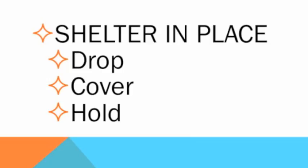If there is no shelter nearby, only then should you get down near an interior wall, or next to any low-lying furniture that won't fall on you, and cover your head and neck with arms and hands. Hold on to your shelter or to your head and neck until the shaking or weather stops. Be prepared to move with the shelter if the shaking or the weather shifts it around.